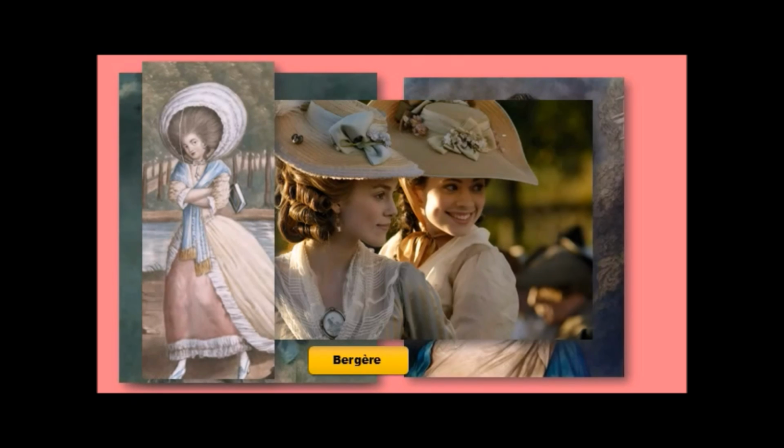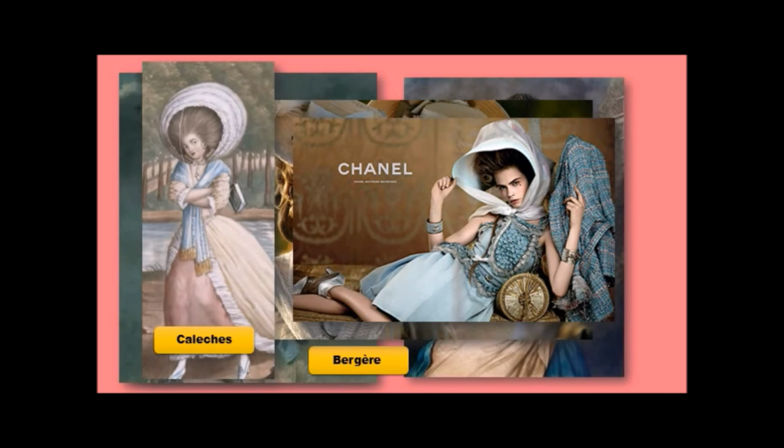Look at that. Well, these hairdos got so enormous that on a windy or rainy day you would need something to protect them. And a calèche protected your hair. That is what it looks like in a painting, but this is what it looks like in a Chanel ad, a calèche.